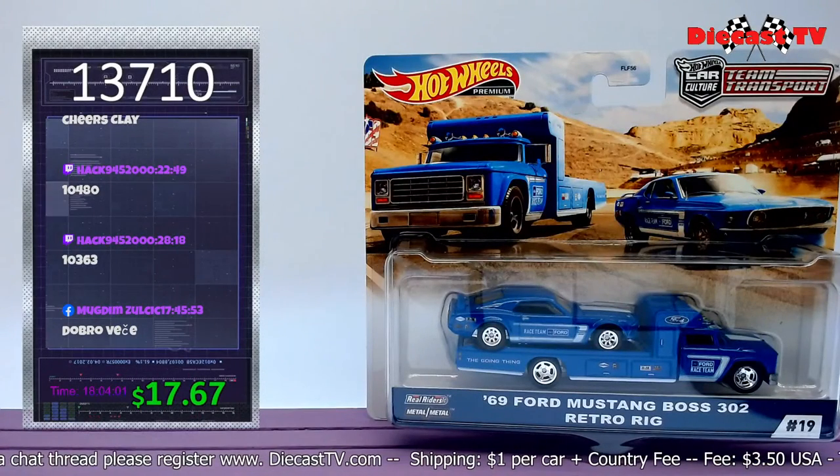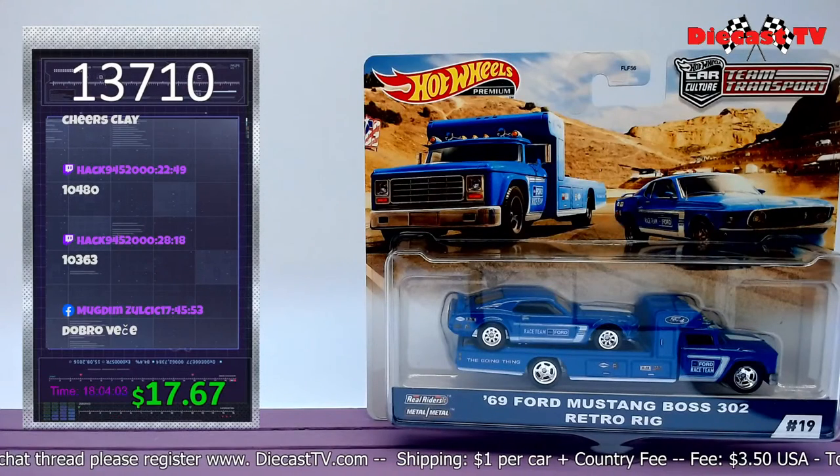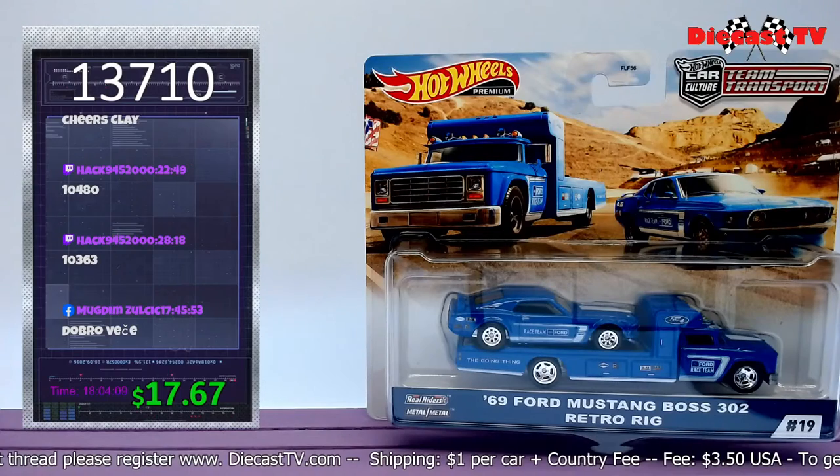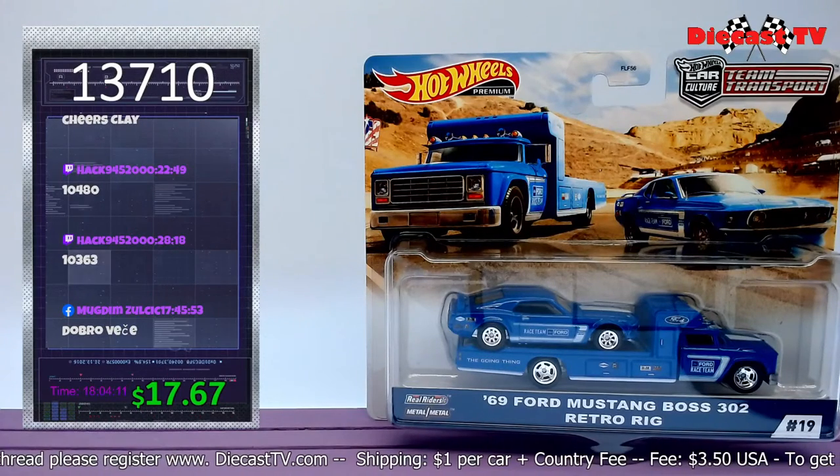Hot Wheels Premium Team Transport, 69 Ford Mustang Boss 302 Retro Rig. Beautiful Team Transport.